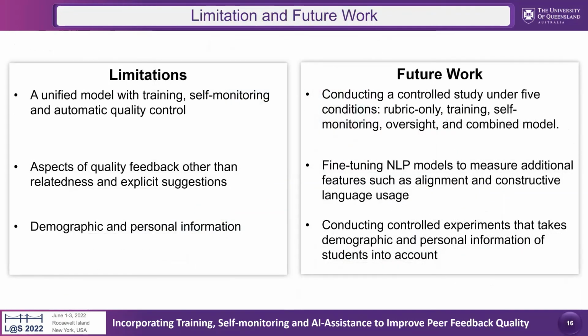We acknowledge three main limitations to the current study. One, the study explored the impact of training, self-monitoring, and quality control functions together as a unified model, which makes it hard to verify the impact of each intervention. Accordingly, a future direction could be to expand the control study to 5 experimental conditions: rubric only, training, self-monitoring, oversight, and the combined model. Second, other than relatedness and explicit suggestions, the quality control functions do not consider other aspects of quality feedback. So future research could address this limitation by fine-tuning NLP models to measure additional features such as alignment and constructive language.